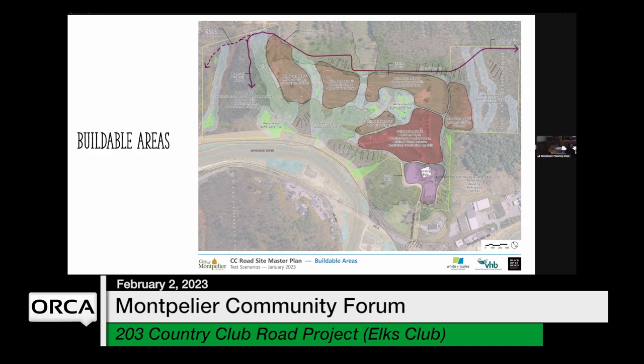So this red area here is the most readily developed area. It's flat, it's adjacent to the existing developed area, and easily accessed from Route 2. And then we move on to some of these other areas that have slightly more moderate or steeper slopes.